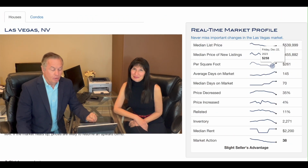The market is absolutely starting to take off. Yeah, I mean, look, we had low inventory before, but it's getting lower still. Okay, let's do this. We'll go through the data and talk about it as we go through it. So we're going to start off. We're going to jump over here and just hit the real-time market profile real quick.